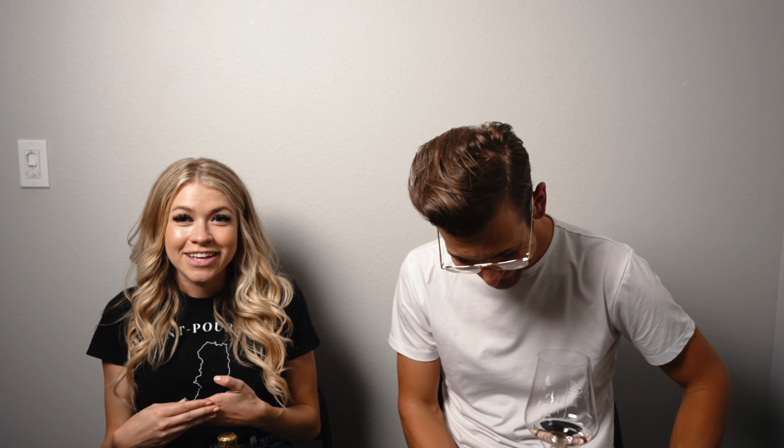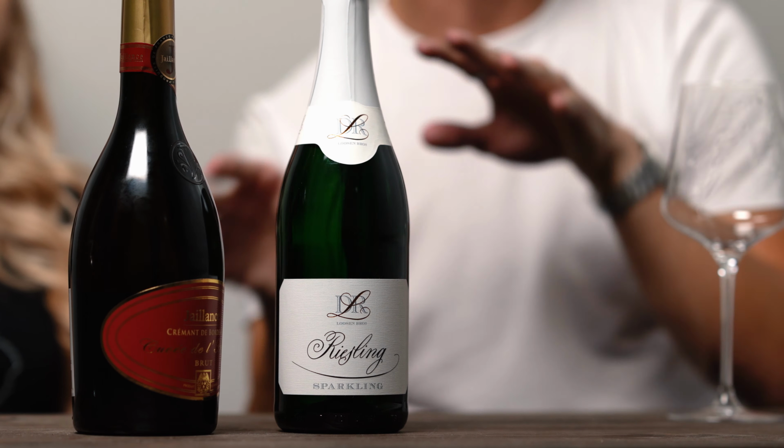So we actually didn't do toasts at this wedding, and they didn't cut a cake. They cut a pizza instead. But getting bubbly is super important for a lot of weddings, and so we wanted to make sure that we talked about it. These represent 2 different options for sparkling wine that you can pick depending on when you will be drinking it.